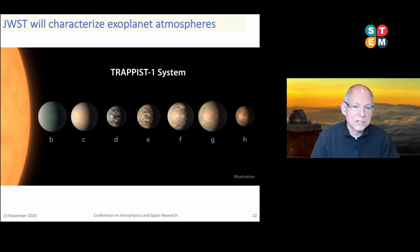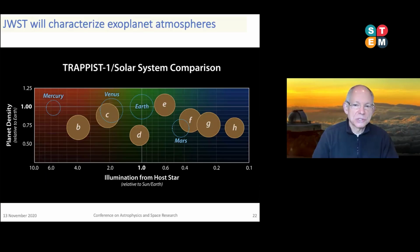This is one very intriguing system that's relatively nearby around an M dwarf. I think it's only about 12 parsecs away, the TRAPPIST-1 system, where it has 7 planets that are in a very highly resonant orbit, all about the size of the Earth. A number of these, like D and E, are about the temperature of the Earth, are potentially habitable, and James Webb will be able to characterize some of their atmospheres. And there are a number of programs already doing that.